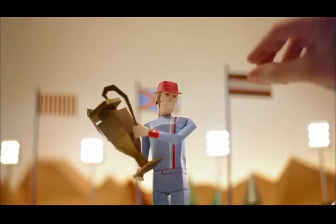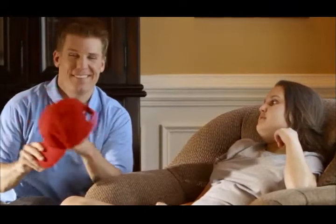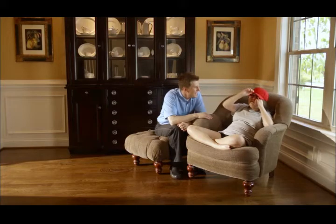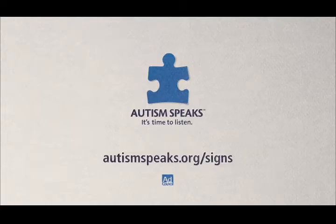The odds of a child being diagnosed with autism? 1 in 68. I'm NASCAR driver Jamie McMurray, and my niece has autism. Learn more at autismspeaks.org/signs.